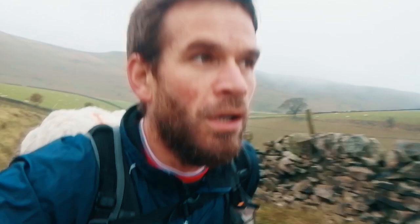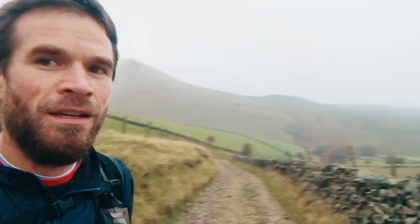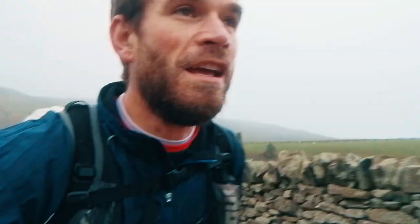I'm not stopping for this one. This is a climb up from Coldwell Clough. It's long, it's deep, but you know, there's nothing to complain about. It's lovely, beautiful and quiet.